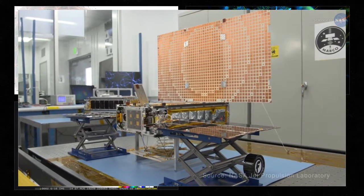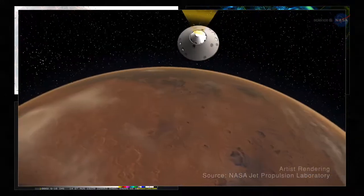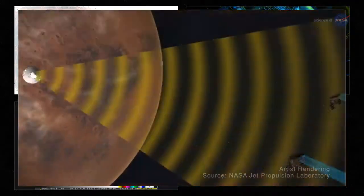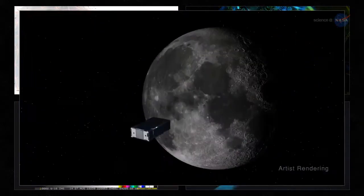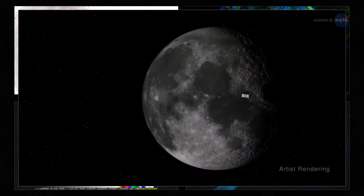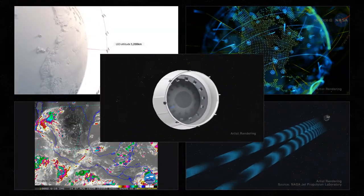The first and second interplanetary CubeSats accompanied NASA's InSight lander on its recent mission to Mars, relaying data about the spacecraft as it entered the planet's atmosphere. Some CubeSat missions will serve as pathfinders to help map the way for the Artemis missions to the Moon. And 13 CubeSats will launch on the first mission, Artemis 1.